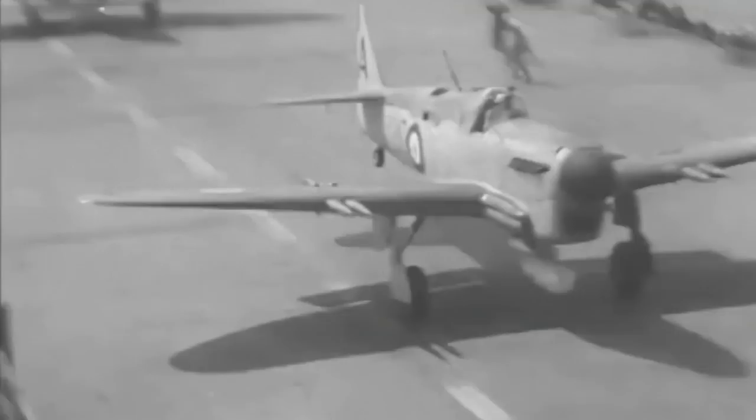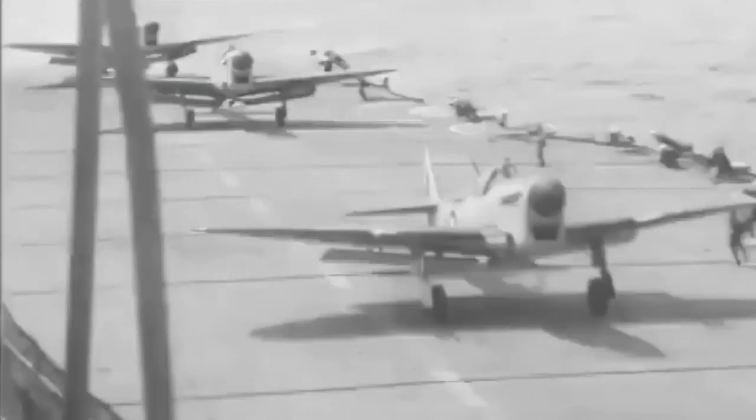The Barracuda, you know, people didn't like at all because the wings didn't stay on very often. But the Firefly never gave us a moment's concern. It's a great plane.